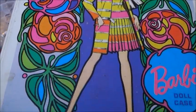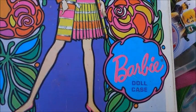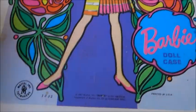Such a beautiful Barbie case. Does it have a date? 1967, so it's from the 60s.